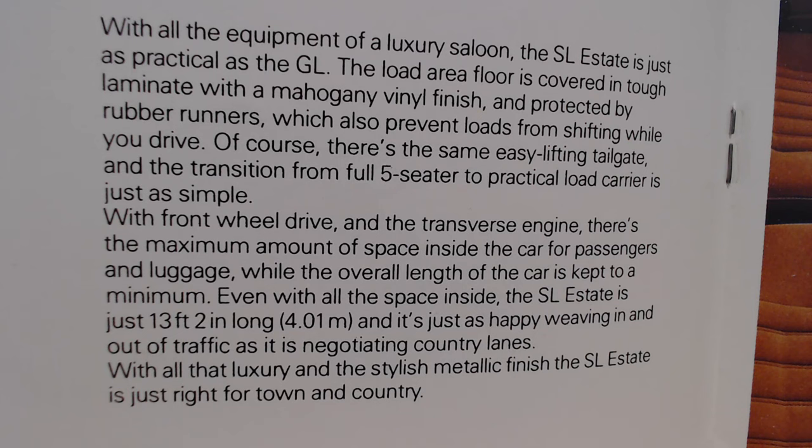as simple. With front wheel drive and the transverse engine, there's the maximum amount of space inside the car for passengers and luggage, while the overall length of the car is kept to a minimum. Even with all the space inside, the SL Estate is just 32 foot 2 inches long. And it's just as happy weaving in and out of traffic as it is negotiating country lanes. With all that luxury and stylish metallic finish, the SL Estate is just right for town and country.